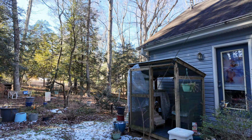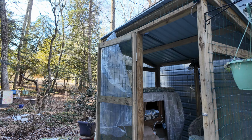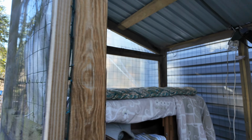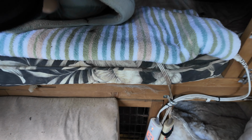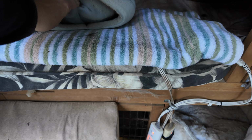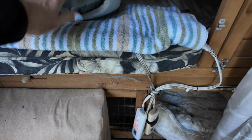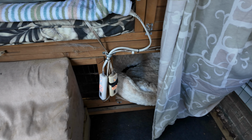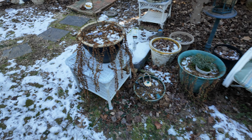I noticed something not quite right with Morris's cube over here, so while he's not in it, let me check. Okay, his cube is fine. It's not coming apart. It's just that the way it was, the bottom part had moved, and the heaters are on. He's been in it some during the day with this cold snap.